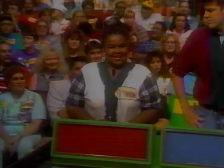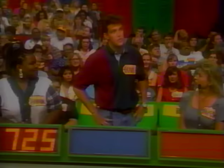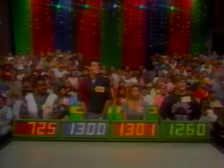$1,260. He says $1,260, and I turn to Shannon. $725. Her bid is $725. What do you think, Travis? $1,300. $1,300. Okay, Teresa. $1,301. Actual retail price of the pendant, $897. Shannon.